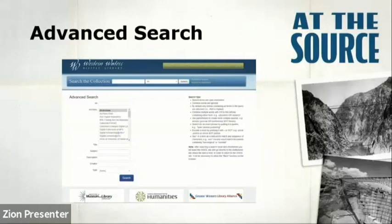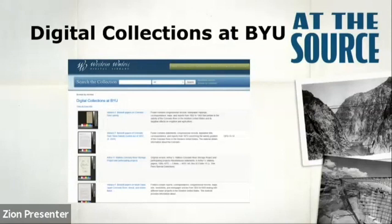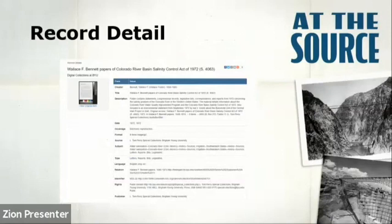And then this is just an example of the browse by institution. I'll go through this pretty quickly. I selected the BYU digital collections because that's where I work. And then I selected the first item and just clicked into it to give you a sense for what it looks like and how it functions. You can see that there's a thumbnail over there. It gives you a brief description of what the item is. You click on the thumbnail and you go to the actual digitized content itself.